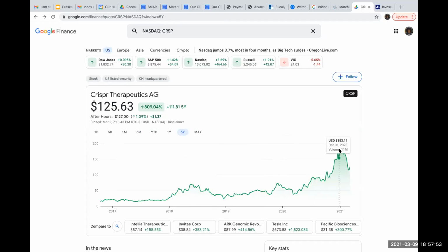Like my cousin Jody said, I don't know too much about the field, but I know that when I hear about drugs for rare diseases, I'm very intrigued by what that could do for the greater humanity. So that is all about my stock regarding CRISPR.